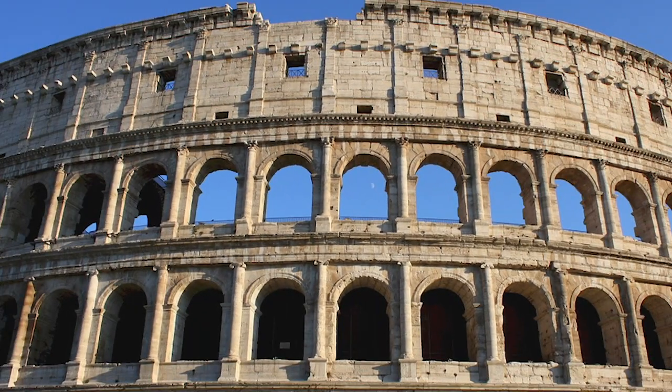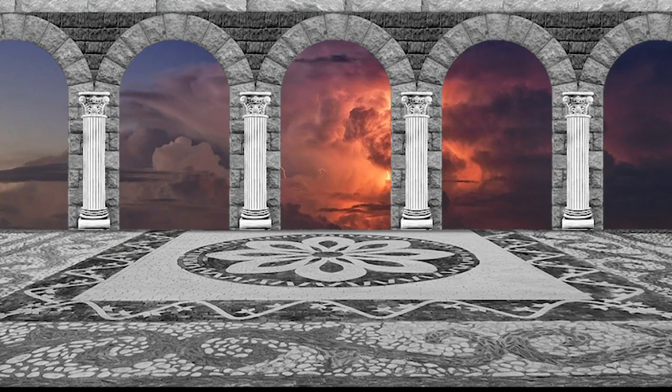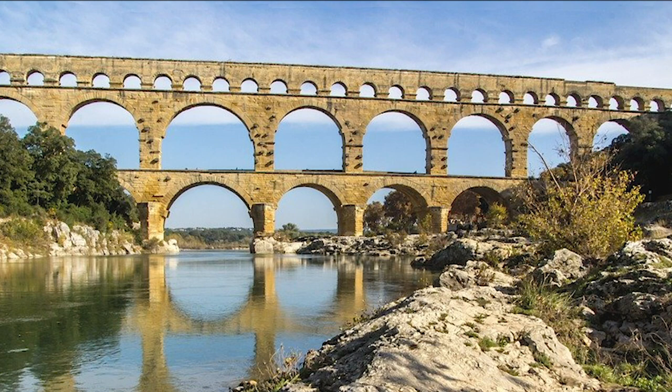Hey, looks like they use arches. Arches cross wider gaps and support more weight than just straight beams of wood or stone. Arches allowed Roman buildings to get bigger and stronger. They even adopted some Greek architecture. See the Greek-style columns and arches in the Colosseum? This building also used arches.